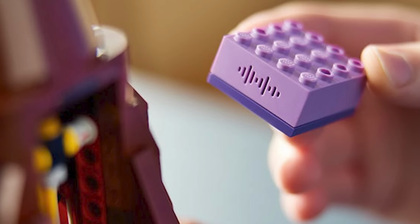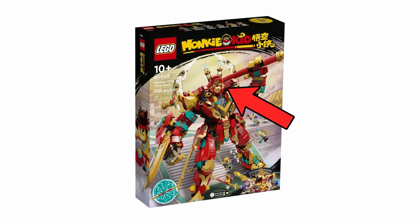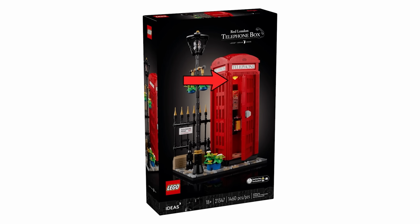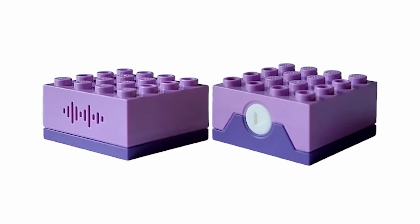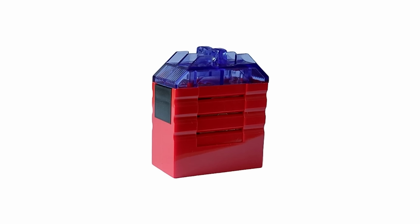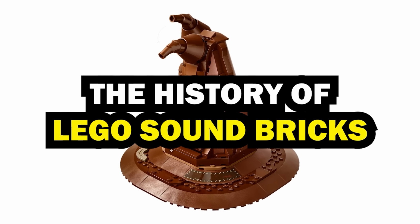While light bricks are fairly common in sets such as the motorized lighthouse, the Monkey Kid Ultra Mech, and the red London telephone box, sound bricks are much rarer. In fact, LEGO has only ever released a total of 15 unique sound bricks going back to 1986 in various clever sets. So before anything else, we need to take a minute to understand just how we got here.